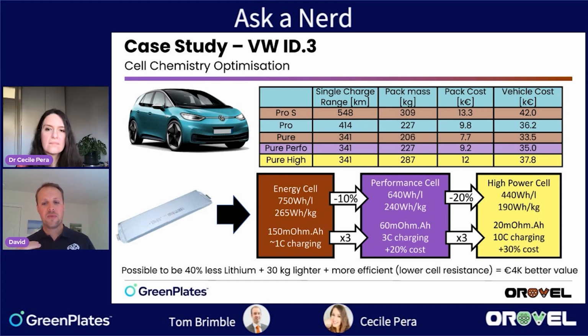So, if we're at 50 kilometers in 5 minutes, you'd probably want to go a little bit more than that. Going to the really high spec cell, you could actually get a battery in there that would do 150 kilometers in 5 minutes.